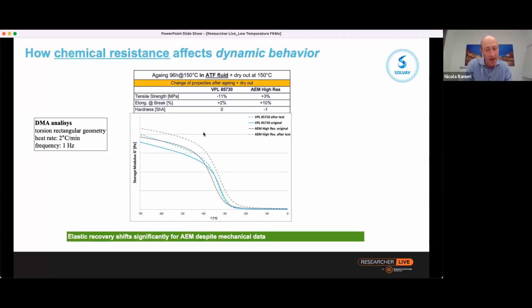For the VPL, the dotted line, that is the test after the immersion in the fluid, looks the same. The transition did not move. We can safely say that it can serve as in the nominal state, like the TG is preserved.